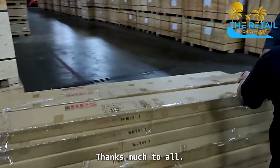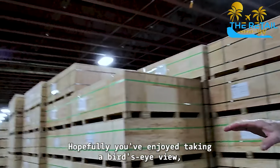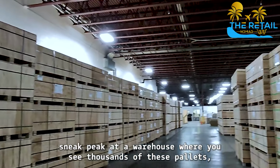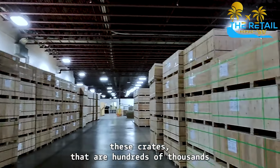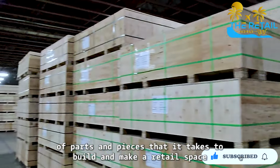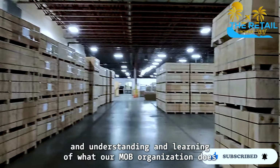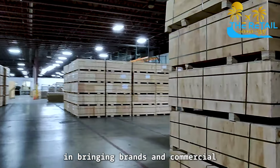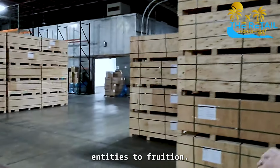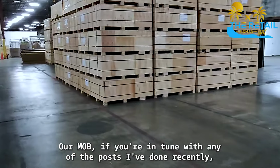Thanks much to all. Hopefully you've enjoyed taking a bird's eye view, sneak peek at a warehouse where you see thousands of these pallets, these crates that are hundreds of thousands of parts and pieces that it takes to build and make a retail space, and the understanding and learning of what our MOB organization does in bringing brands and commercial entities to fruition.